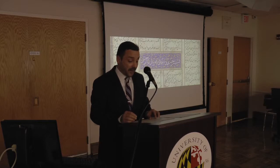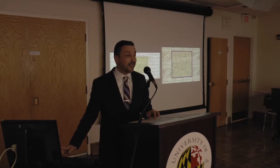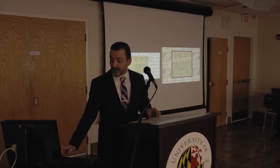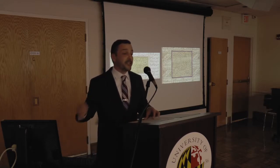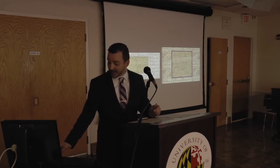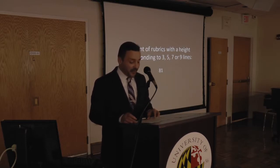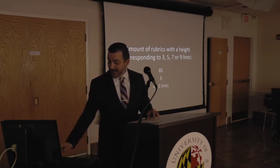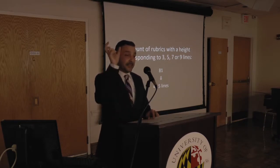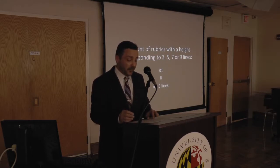So in the manuscript Roscoe and Schiering, here you have even 5 and 7 lines with titles. That title doesn't exist in Nizami, actually. It's a creation for this manuscript. So if you count the number of rubrics with odd numbers, you have 81 rubrics. If you think that's the number of verses, you have to divide it by 2, which means 40.5 lines.